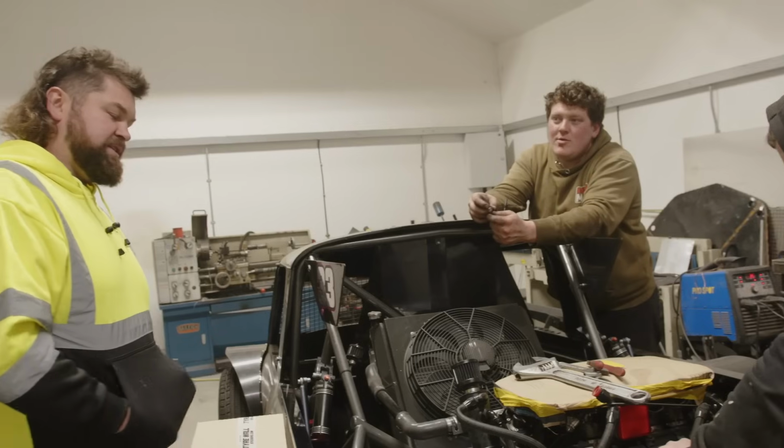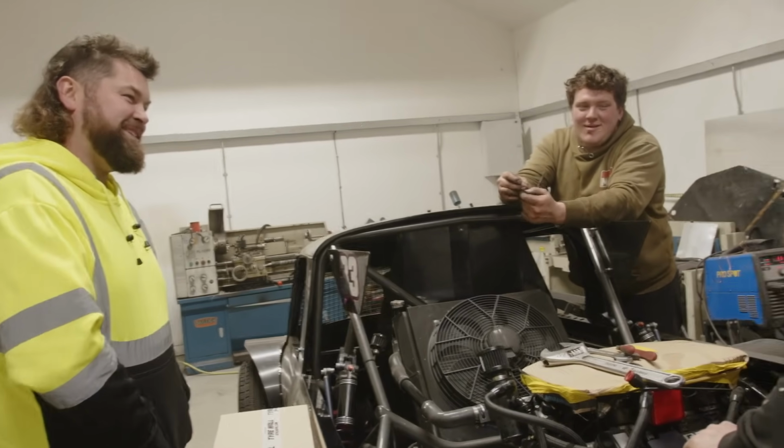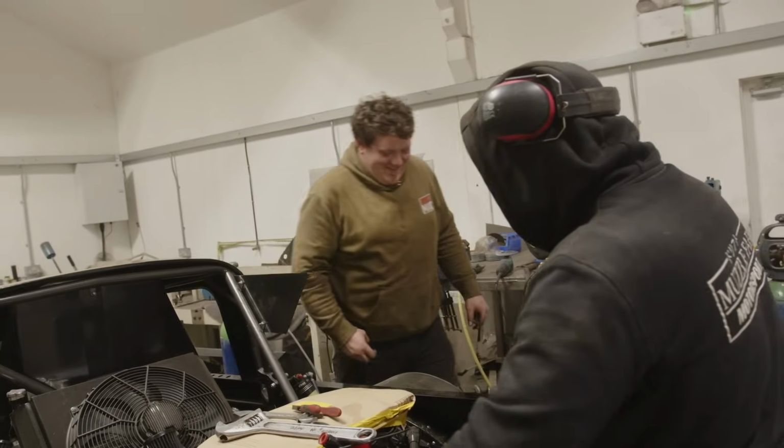Yeah. This is going to be heavier or lighter, do you think? We're never going to know, because Ollie cut it all up. Yeah. He's cut it up now, I've got to do it, haven't I?